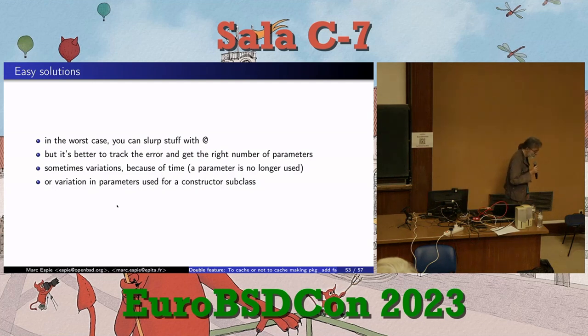So in some cases, I decided to delay the actual solution for later. Like you slurp all parameters and yeah, we will figure it out later. But I find it best to try to fix it along the way as soon as possible, so that 10 years down the line, we still don't have a legacy code that doesn't know how many parameters it has.